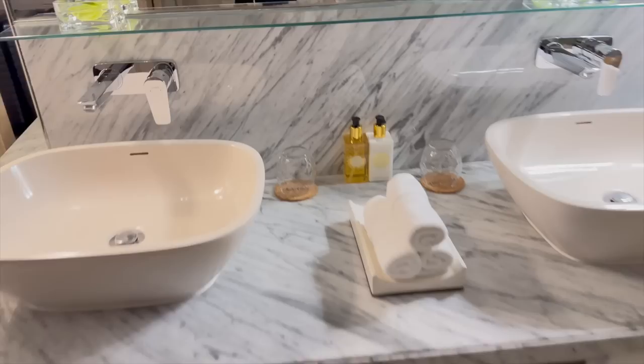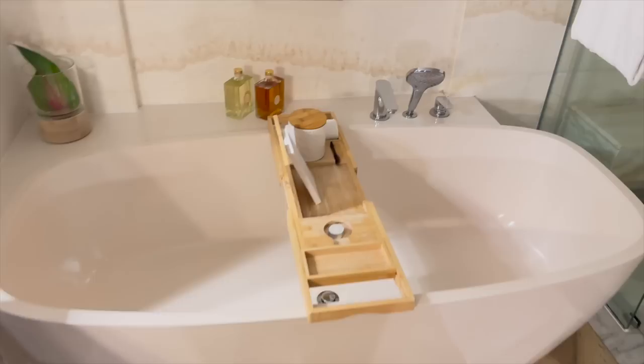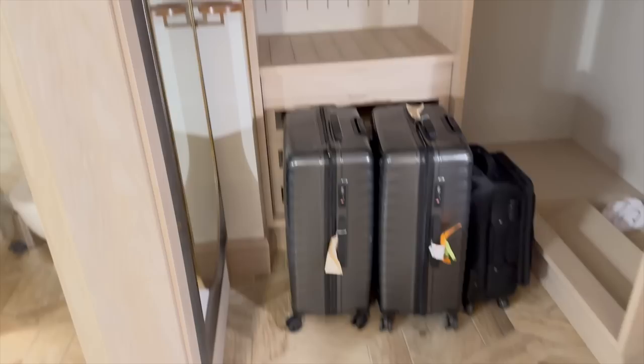So this is the bathroom. This is the mirror. We do have two sinks over here, his and hers kind of situation. And on this other side, we do have a bathtub, and we have the shower right here. Over to this side, we do have robes, and the toilet is right here. So our luggage is also here, and these are our bags.